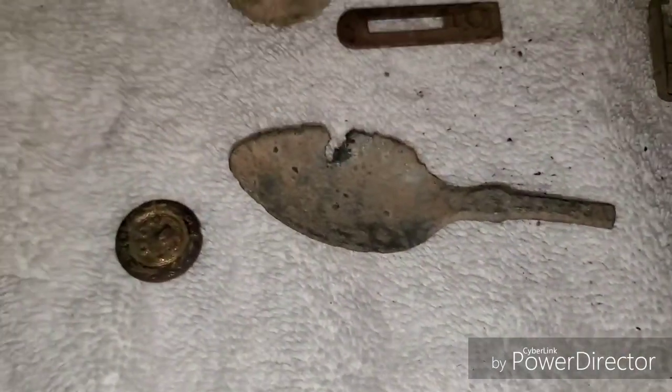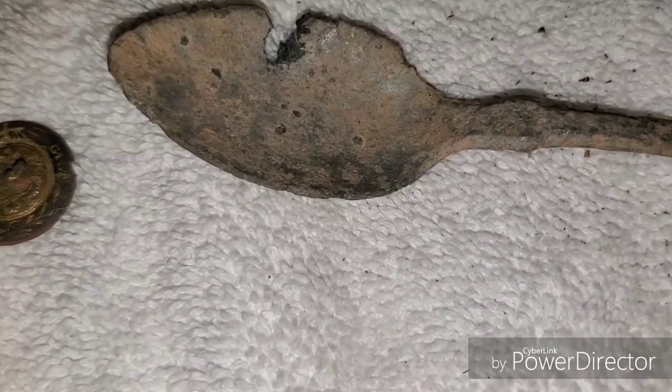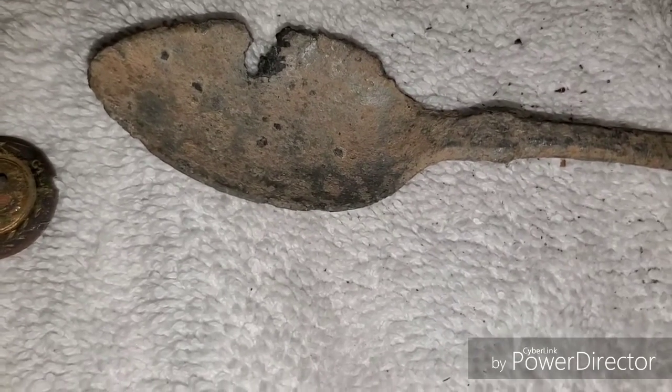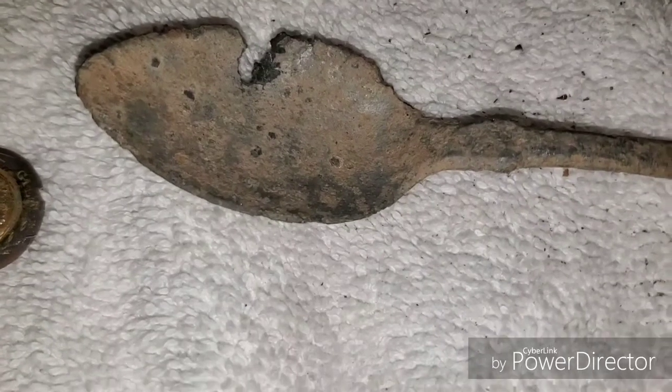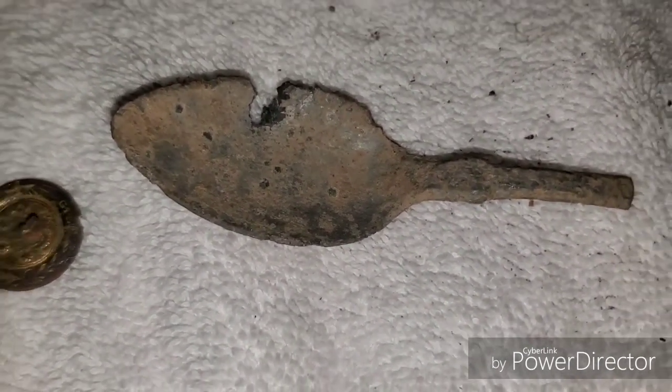I did manage a few old things when I was with Chris. He had a fantastic day. Make sure you go and check him out. I'm going to probably throw a picture up of some of the stuff that he found, at least one of the items. He found a really cool 2-cent coin, and you got to go check out that video because he really killed it that day.